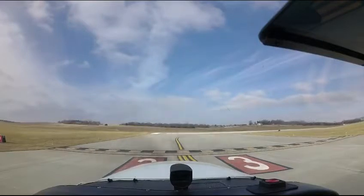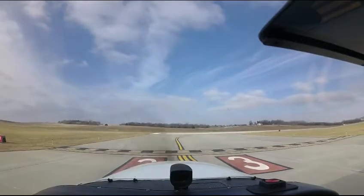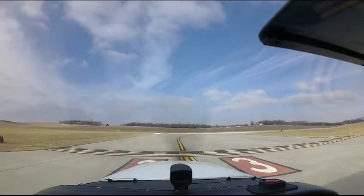Okay, Manhattan Tower, Skyhawk 917 Mike Alpha is holding short, runway 03, ready for departure. 917 Mike Alpha, runway 3, clear for takeoff, north turnout approved, and we're showing restricted area cold. Clear for departure, runway 3, north turnout approved, restricted area closed, 917 Mike Alpha.